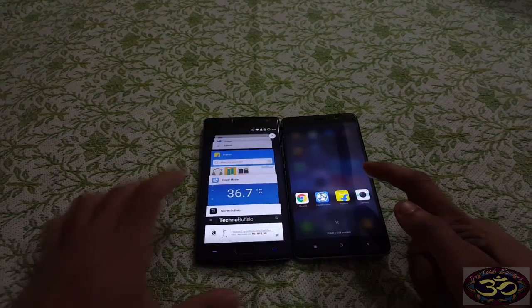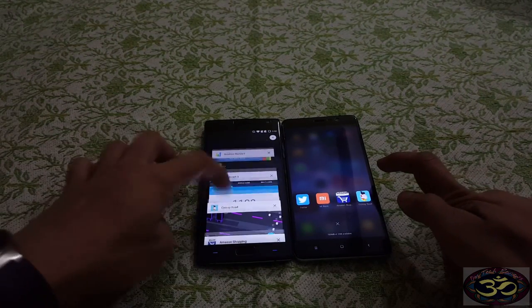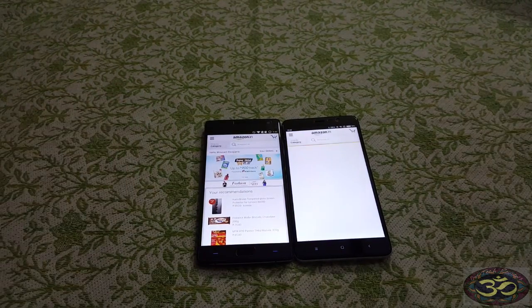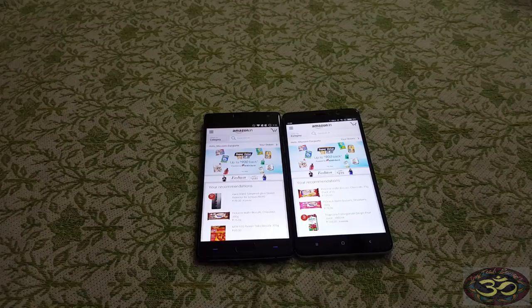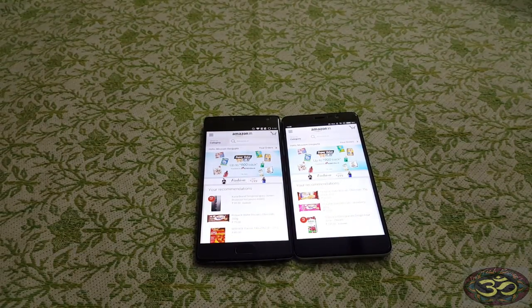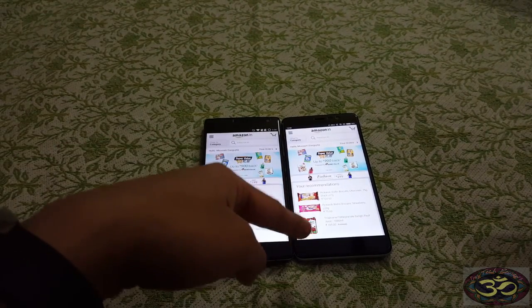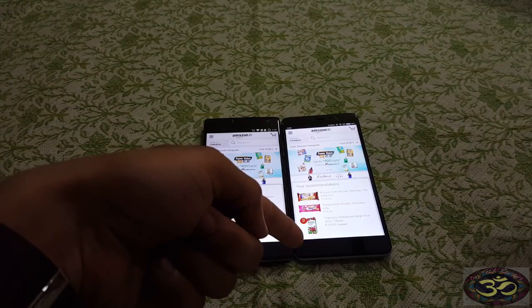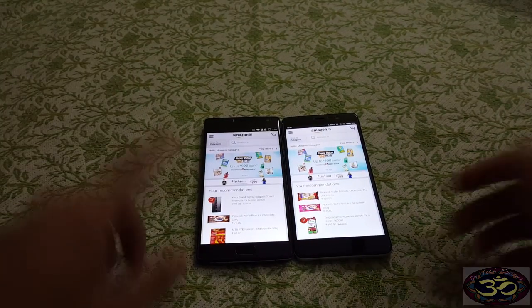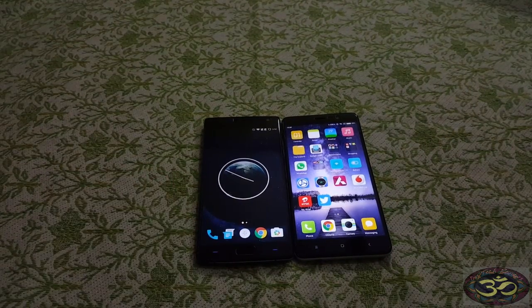Now that we have more apps running in the background, let's try the multitasking one more time. Yep, the Redmi Note 3 again has to reload the page. So it seems like the Redmi Note 3 is, of course, losing here because the OnePlus 2 has 4 gigs of RAM. Redmi Note 3 has only 2 gigs. At least this variant has 2 gigs. There is another variant that has 3 gigs, but I don't have that. So it seems like multitasking clearly goes to the OnePlus 2.